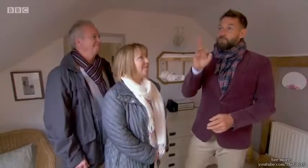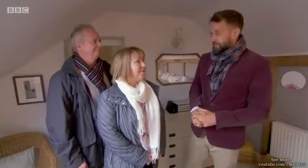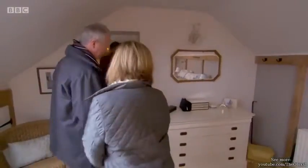Yes, it is. I see little spots of rain, so maybe we should get outside and see the garden before it gets too damp. That would be great. Does it rain in the Peak District? Never.